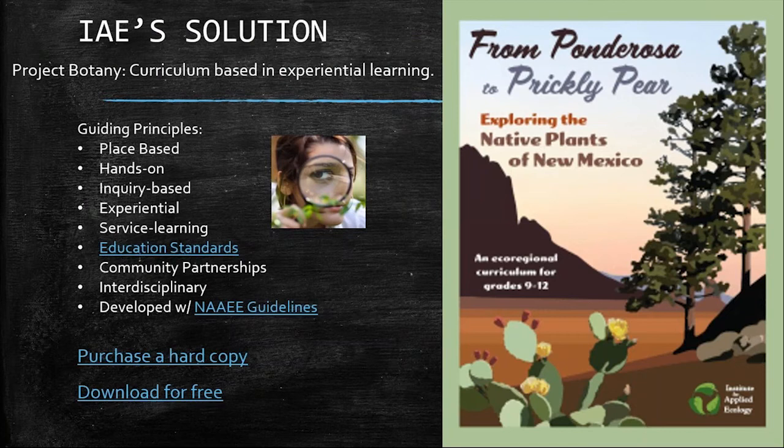So what is the Institute's solution for plant blindness? Our solution was to develop a curriculum that addresses many of these issues that we face today by creating an experiential education opportunity for our youth to engage with native plants in a really fun way. We have some guiding principles that we used when developing this curriculum.